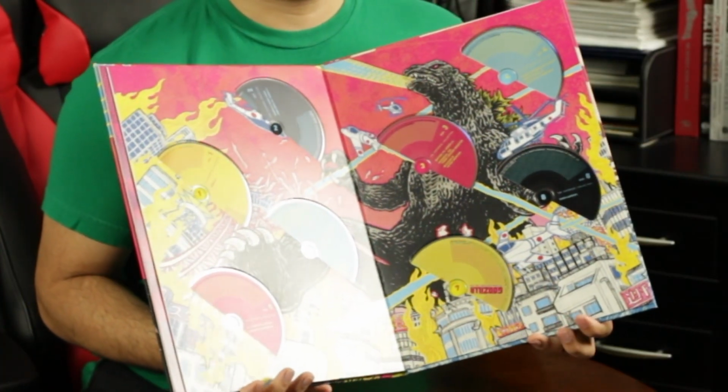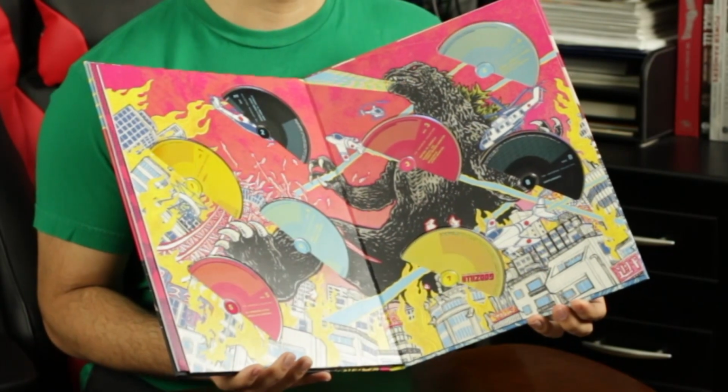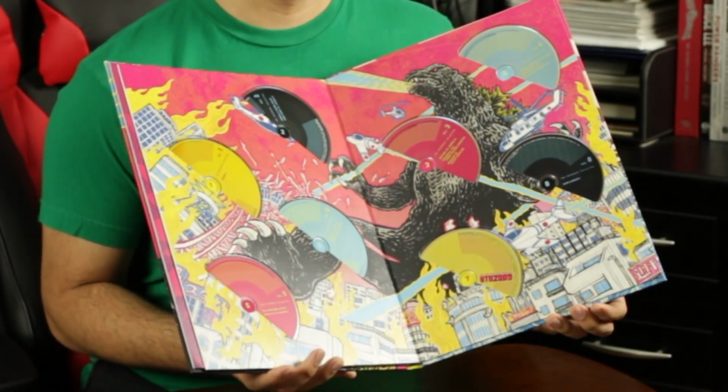And Criterion does a very good job at including special features whenever it comes to any DVD release or Blu-ray release that they do, and usually has a masterful transfer. And the big selling point here is the fact that, again, you're getting all 15 films, whereas you wouldn't be able to get that in previous collections, as I'm about to show you in a second.